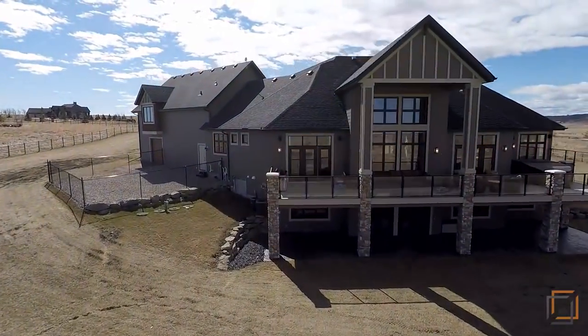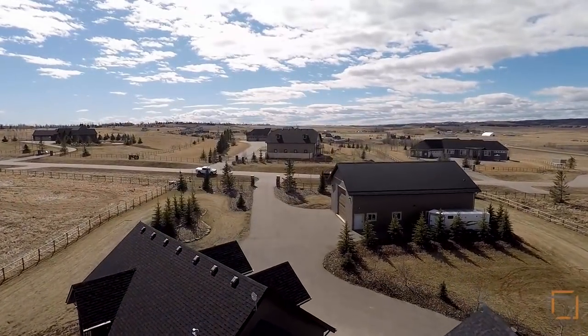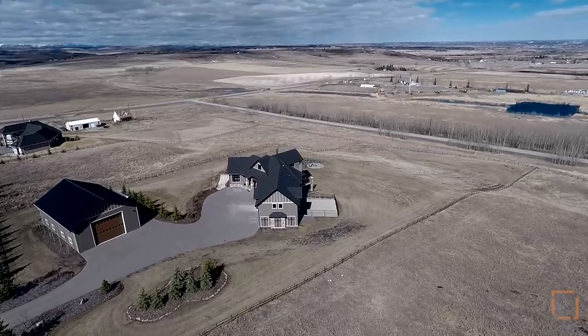Live comfortably with your family on a spectacular property with stunning views just outside of Calgary.